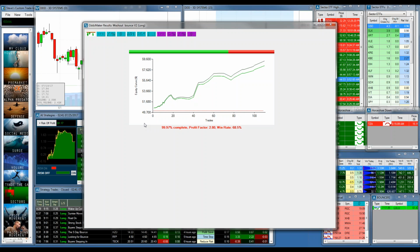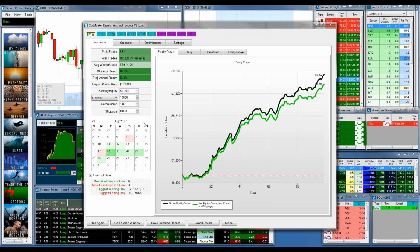Okay, we should be close to, all right. Well, this is a pretty good return if you ask me. 108 trades over 64 days, so that's averaging about a trade and a half a day. 68.5% win percentage, and a profit factor of 3.6 to 1, meaning the profits are outstripping the losses by 3.6 to 1, whereas a 1.0 profit factor would just be a basic coin flip and you're not going to go anywhere.